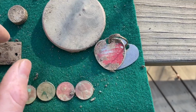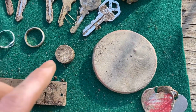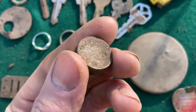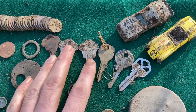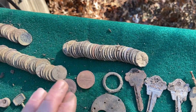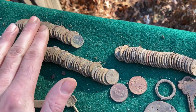Got myself some dog tags that topped to some sort of compact or something like that. This is a weird find. I think it's a zinc penny with a magnet glued to it. Don't know why that was out there. Got a lot of keys. Looks like I got 6 keys for this hunt. Got these 2 toy cars. I got a little stack of dimes. I'm sorry, that's zinc pennies. That's copper pennies, and there's my dimes.